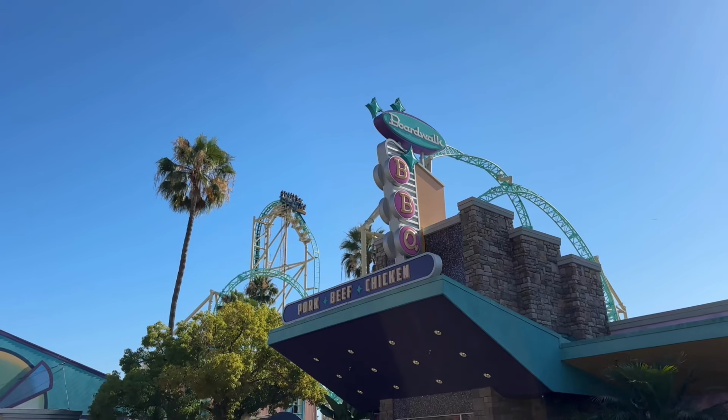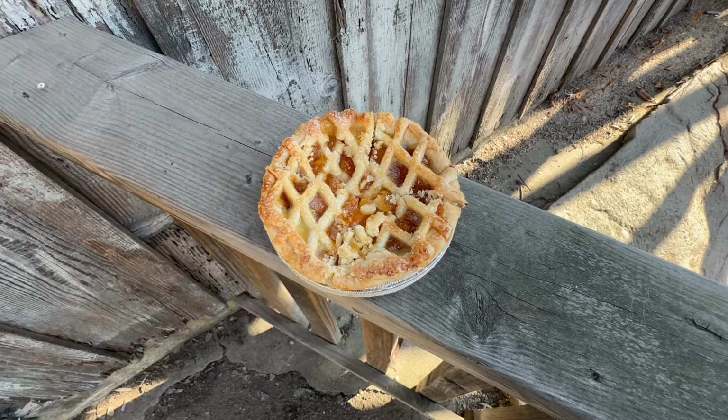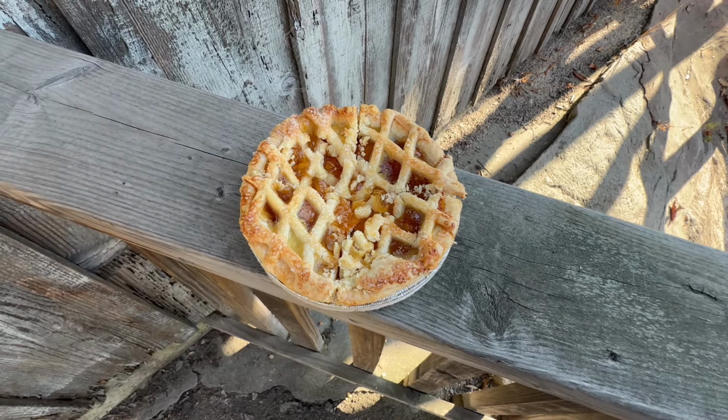Okay, first item up for bids here is the peach hand pie. It's actually quite large, a lot bigger than I thought it was going to be. So Drew and I are going to share this. And I know some of you are probably saying, wow, you're starting off with dessert? Well, yes, this is the proper way to do a festival. So let's give it a try.